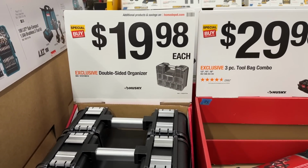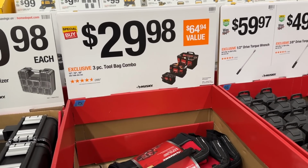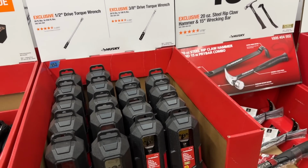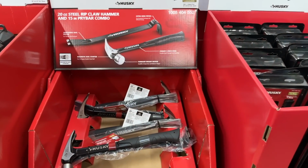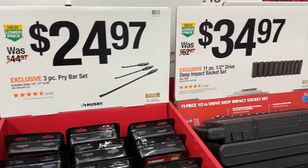The organizer here, 20 bucks, pretty good price. The tool bag combo. So if you need a few options, I have a couple tool bags from Husky. They've worked well. Here's the torque wrenches. These were also left over from last Black Friday, but always a great thing to grab. Little pry bar option here and the other things you can grab.